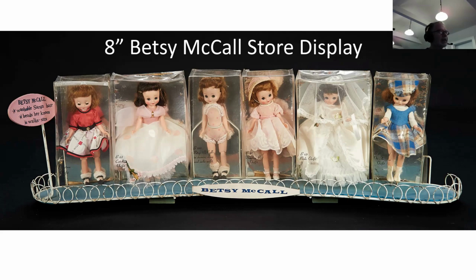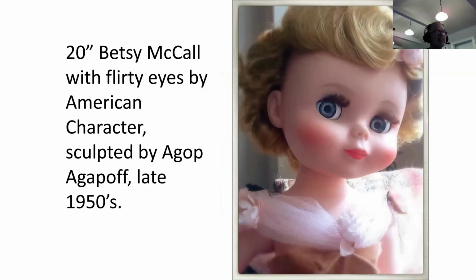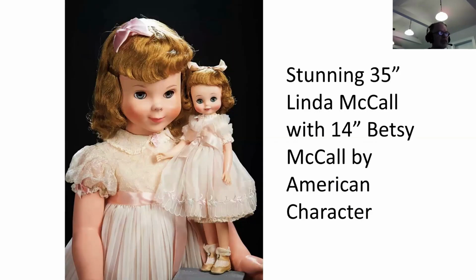So here's an incredible store display. Betsy and American Character were all sculpted by this guy. I don't know how to say his name, but it's this guy. He had a really wonderful way of doing a stylized kind of fantasy head, very sweet faces. Here is another version of Betsy, flirty eyes, and two Betsys, the 36-inch Betsy and the 14-inch Betsy.